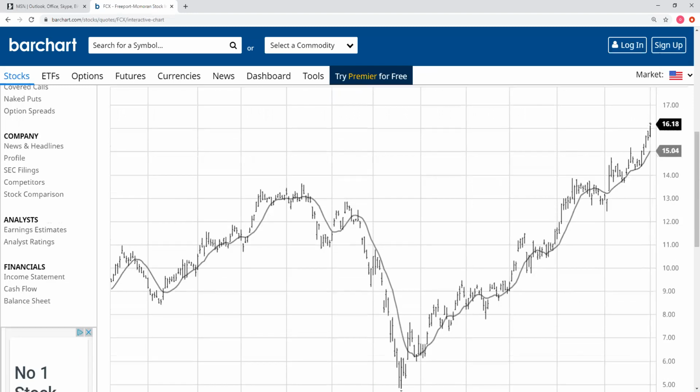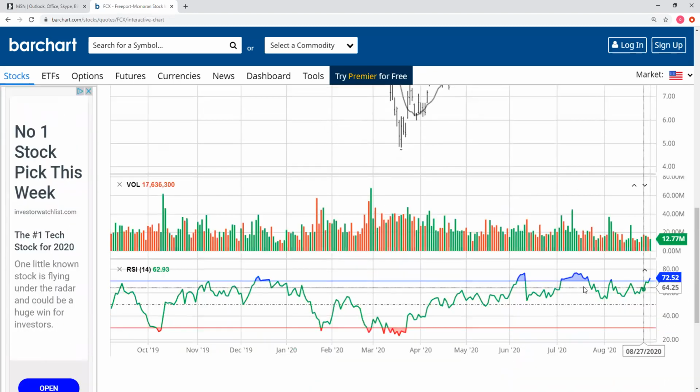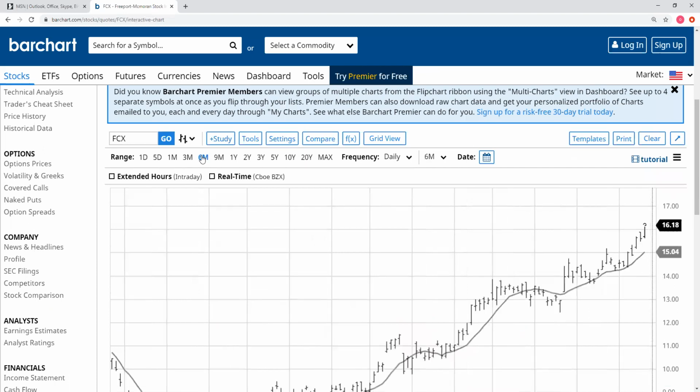Let's see how the RSI has been going. Yeah, there's no divergence. This thing is going. So it still looks pretty good, although obviously you're not early. Let's take a look on a 6 month basis. Again, you don't want it under 15. I think we said that, and 14.